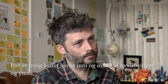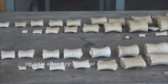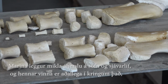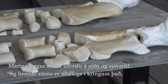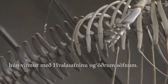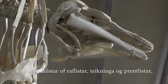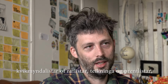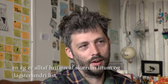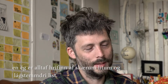It's very colorful in here, and there's a lot of whale bones and stuff. But do you have a main focus, or are you just open to everything? Marina's really focused on museums and sea life, and so her work revolves very centrally around that, and with her working with the museum and with other museums as well. I'm a bit broader in my interests, and I change a lot between film and electronics and drawing and print, but I'm always interested in very kitsch, bright colours and lo-fi or badly made stuff.